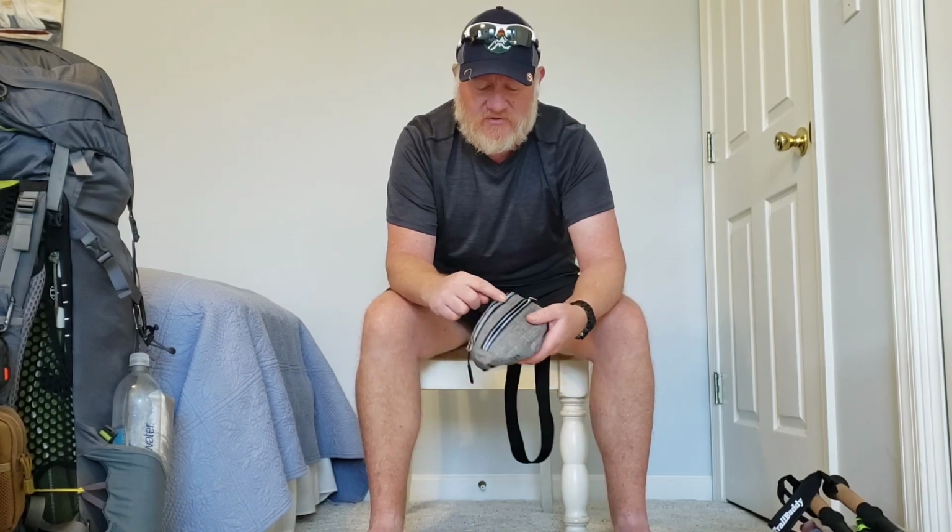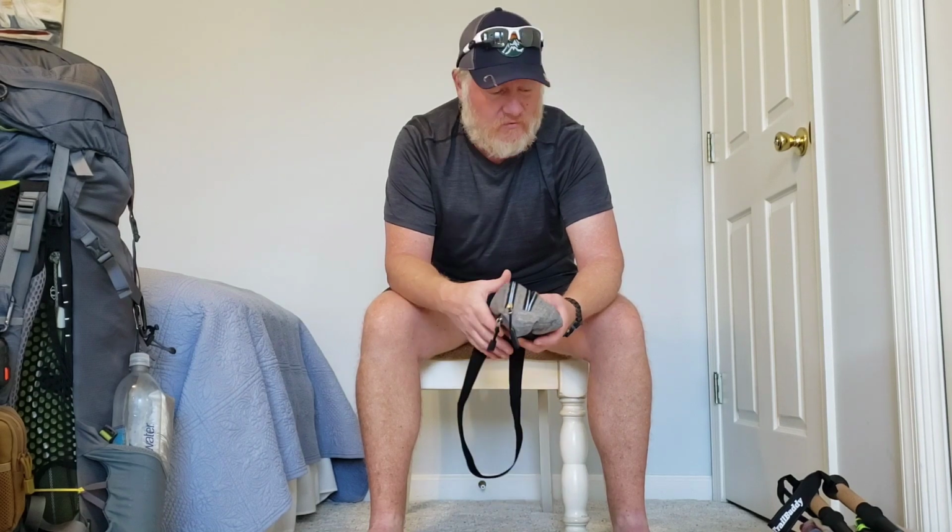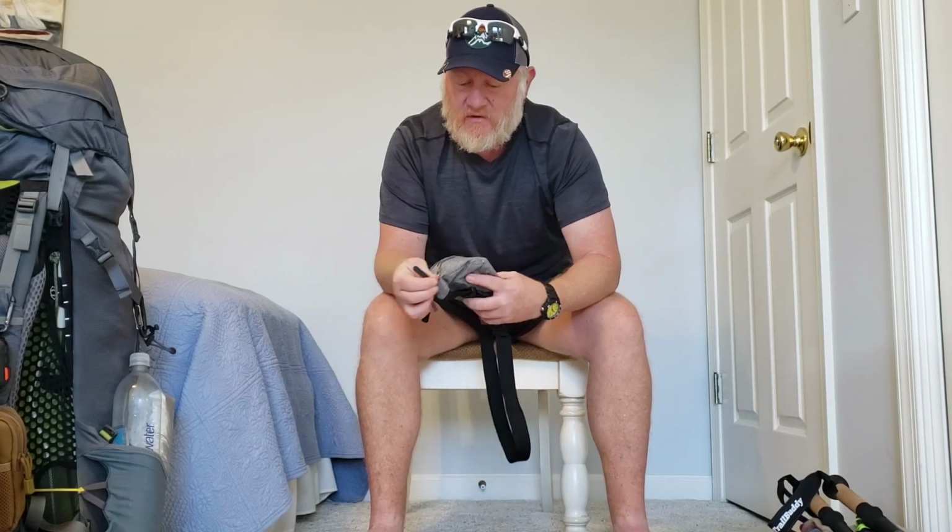And this is a cheap $10 one off of Amazon, waterproof. I've had it on several hikes. It works great. And also this stuff glows in the dark, which is pretty cool. But that'll always be on. And I always put this on before I put my pack on, and it sits perfect right there. So I'm going to take that. That's it as far as what I'm wearing other than my pack.